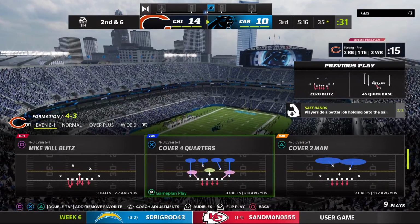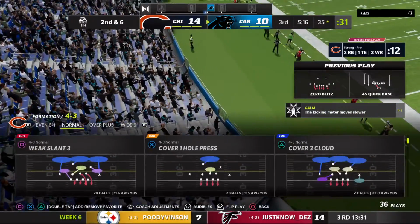Call it a gain of 4 on 1st, and that'll make it 2nd down.